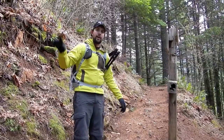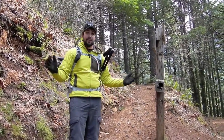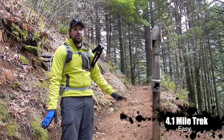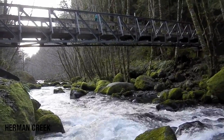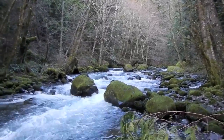About 3/4 of a mile from the trailhead, you're going to approach a junction on the trail. This is where a lot of people have to make that tough decision on what they're going to do for the day. There's several different options here. The first is you can hike down the Pacific Crest Trail and you hike down through a beautiful bridge that crosses Herman Creek. They say you can sometimes see steelhead and salmon here if you come to the right months.